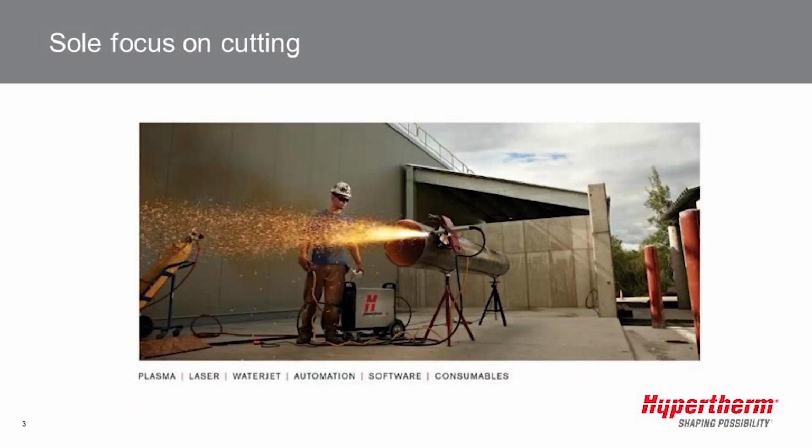Our products: Hypertherm has plasma, laser, and water jet products. We have Hypertherm automation, so our CNCs and our torch height controls. Software, we have our ProNest CAD/CAM nesting software, Design to Fab, Rotary 2 Pro, and then Robot Master, which is 3D robotic software. And consumables, we make plasma, laser, and water jet consumables for both Hypertherm and non-Hypertherm cutting systems.